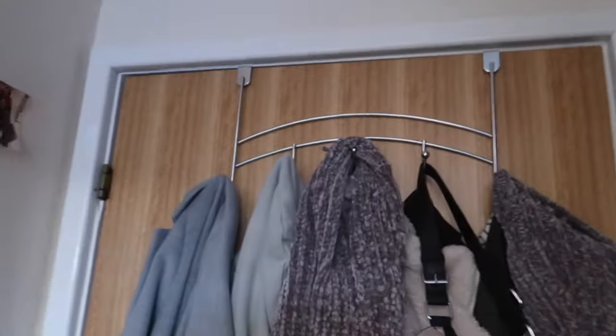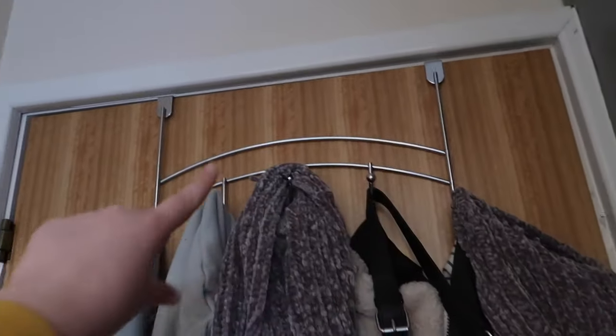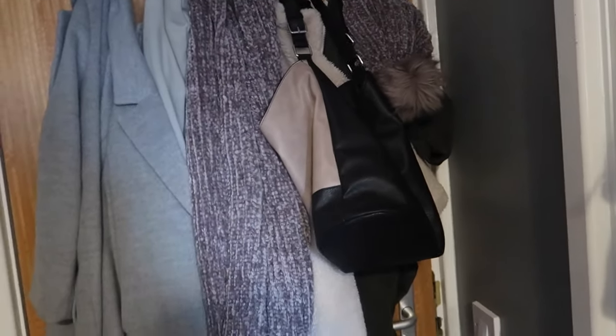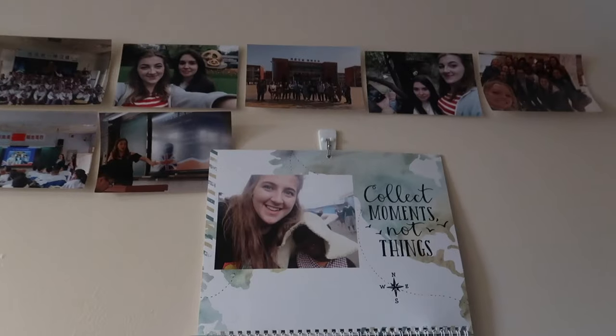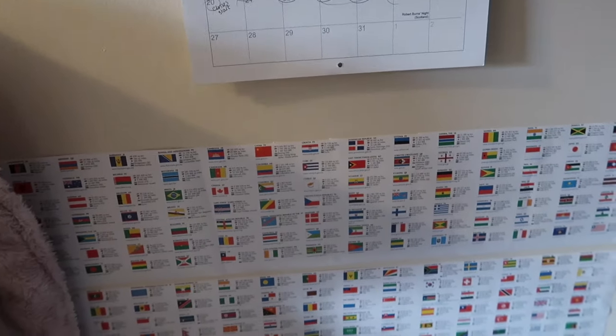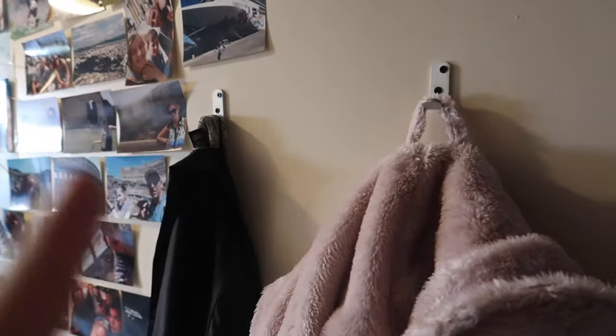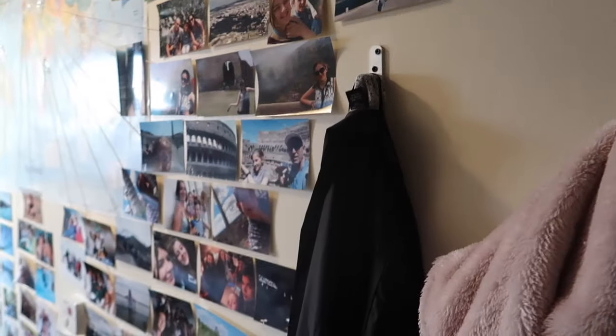So the back of my front door looks like this. This I got from Wilko, best investment of my life. I keep all of my different coats, hangers, my everyday bag on it. As you walk in, you have the bathroom immediately on the left with more over door hooks. Here's my calendar, and here's some information on flags of the world. Here's the 2 hooks I got with the room, so I keep my dressing gowns on there.